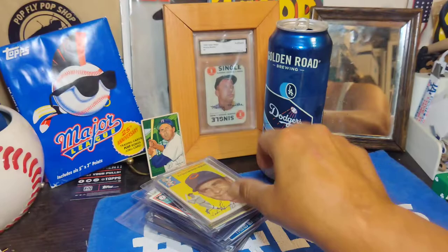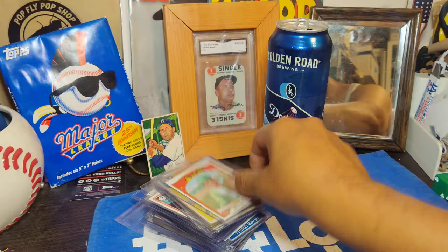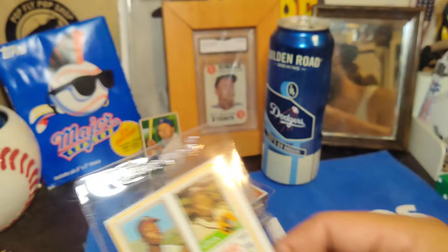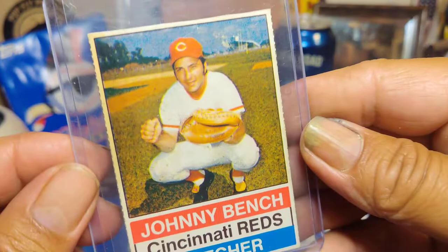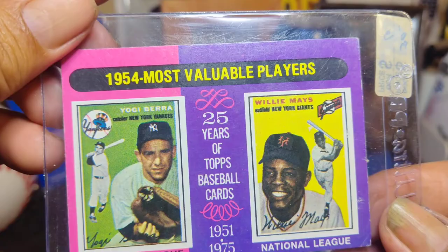Bert Campaneris in the '72. From the '74 Topps, the Hank Aarons, where they did a tribute. So there's a bunch of cards that have all his playing era cards, four in each card. A checklist from '78, Sporting News, Ted Williams, Johnny Bench Hostess. We got '75, Yogi Berra and Willie Mays.